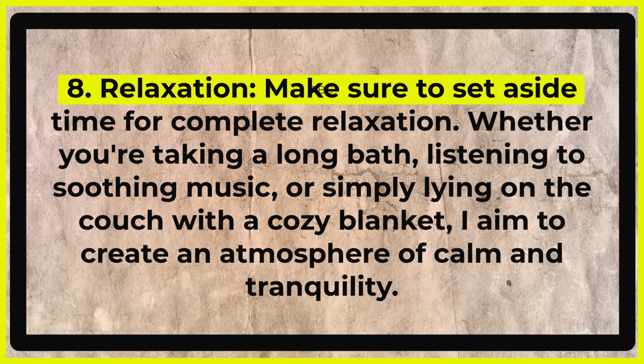8. Relaxation. Make sure to set aside time for complete relaxation. Whether you're taking a long bath, listening to soothing music, or simply lying on the couch with a cozy blanket, I aim to create an atmosphere of calm and tranquility.